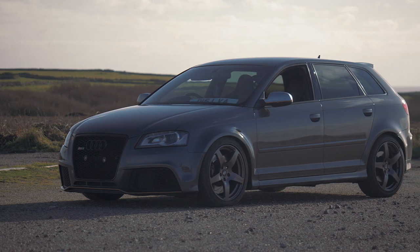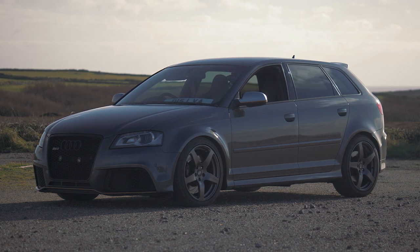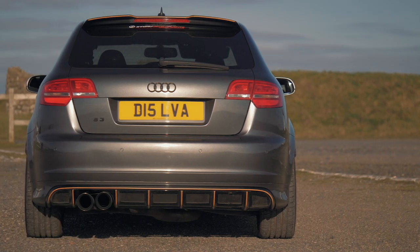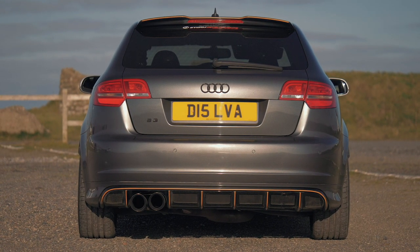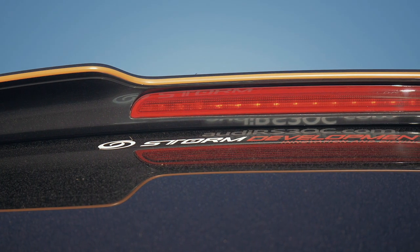Yeah, come down to Cornwall, just filmed your mate's Audi A3. Yep. And you've got another family member, haven't you? Another Storm beast. Yeah. So it's an RS3 8P. That's running right, what, 800-900, is it? Yeah, depending on the fuel we're running, between 800 and 900, maybe a little bit more, depending on the ambient temperatures and stuff.